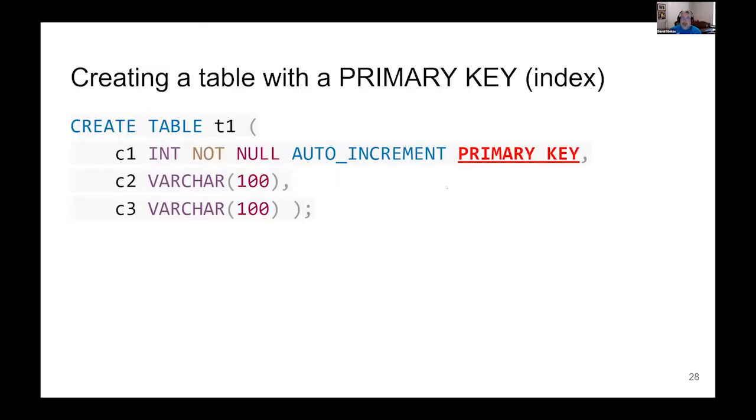So let's create a simple table. CREATE TABLE T1. By the way, you'll love my table and column names. Column 1, INT, NOT NULL. We'll talk about null later. AUTO_INCREMENT, that means every time we insert a record, it's going to bump that integer value by 1 or some other preset increment. And we declare it as PRIMARY KEY. And then we have 2 other columns.